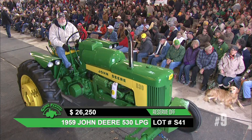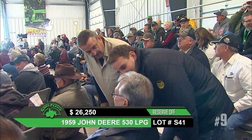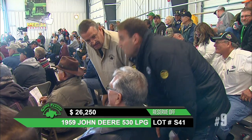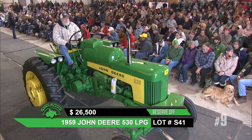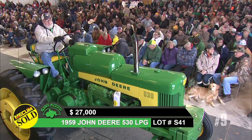And Dan running through the crowd right now, getting back to the other bidder that we've had on the line here. Kathy right now holds a bid over in the opposite corner of where we're sitting. As we just hit the $27,000 mark. $27,000, that tractor rolling out at no reserve. Another great price for one of these propanes.